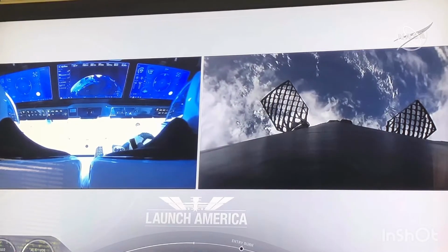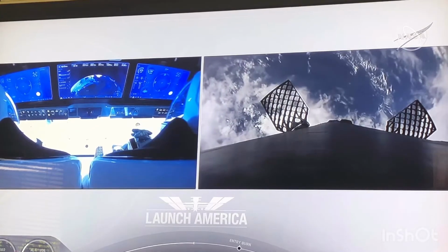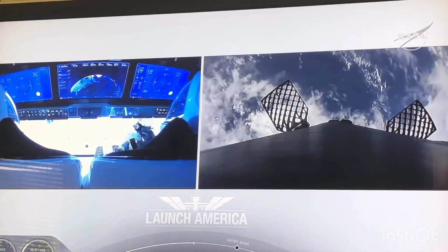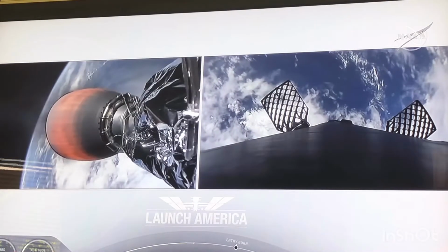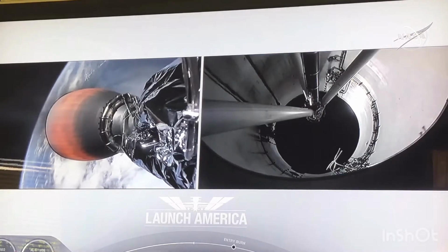Dragon SpaceX nominal trajectory. And you heard chill for entry, there's that call out. They are still on a nominal trajectory on Dragon, still on second stage, and that's that MVAC engine on second stage on your left screen.